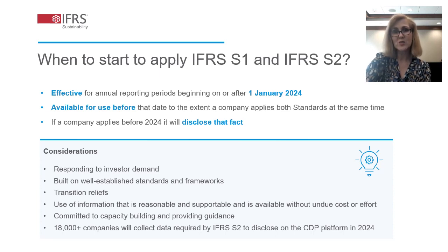Why did the ISSB decide to use a 2024 effective date? The primary reason is pretty straightforward. The ISSB is responding to an urgent demand from investors for decision-useful, comparable information about sustainability-related risks and opportunities, and in particular, an urgent need for better information about climate-related risks and opportunities.